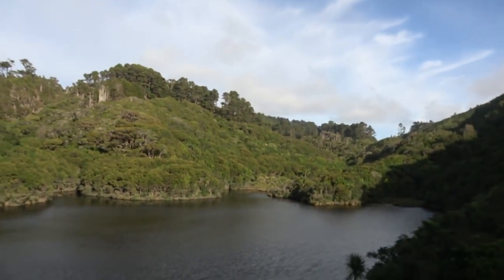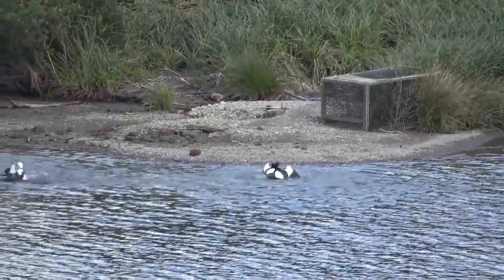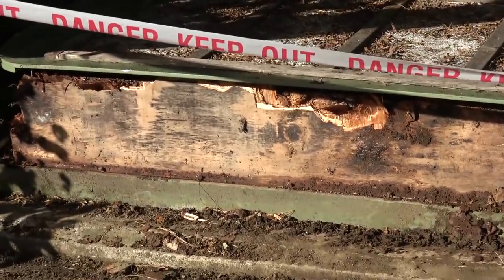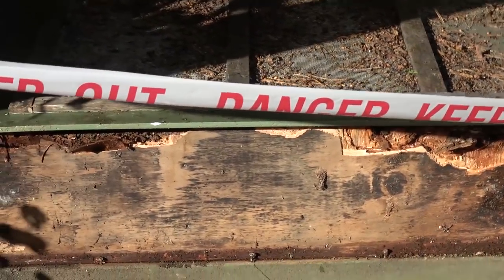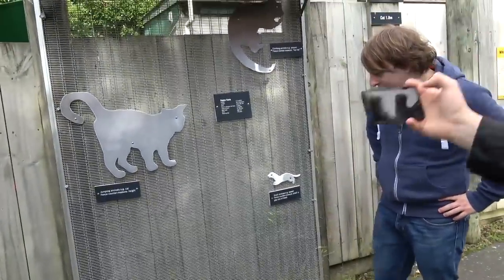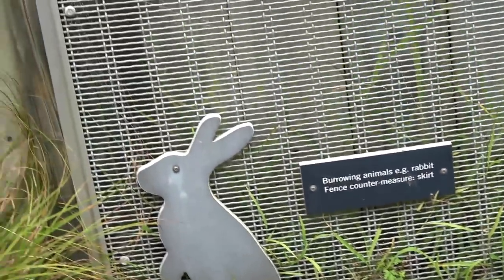Wow. Damn. It's the shags. What you doing, Carrie? Watch a bird's foot. Danger. Keep out. Who wants to open that lid? Familiar with these from Texas. They're gross. And what the hell is that thing, though? That's actually a fictional Lord of the Rings animal. What's it called? It's called an Uta rat. I hate you.